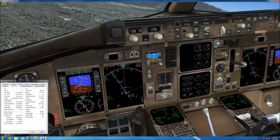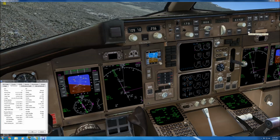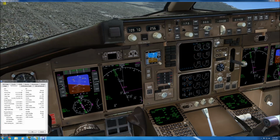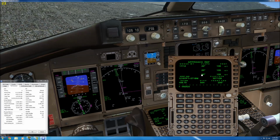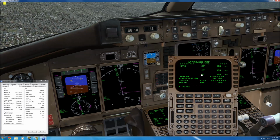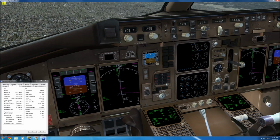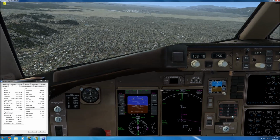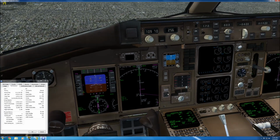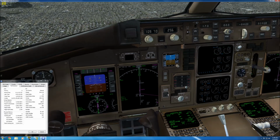If we were just flying straight out, let's say to KPSP, or flying out to KDEN or something like that, or KLAS, it wouldn't be so much of a problem because we'd be flying away from that scenery. But basically, we've loaded all that really high quality scenery, and then we're turning around to load it again while we're flying low, while we're flying slow over this ridiculously densely populated area. So we'll see how long she lasts.